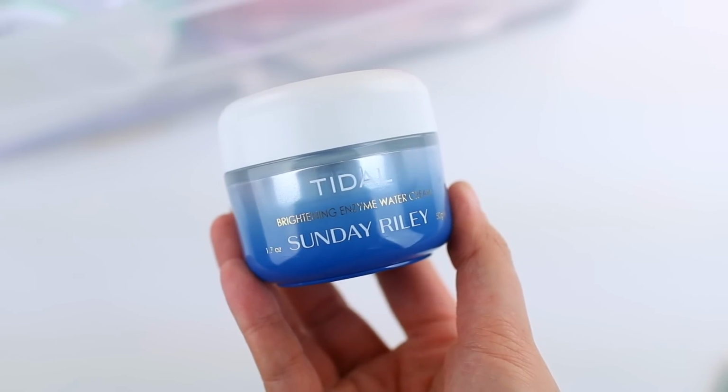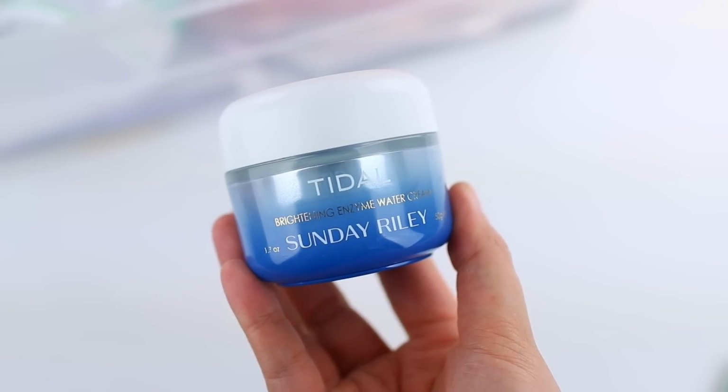I also used up the Sunday Riley Tidal Brightening Enzyme Water Cream. I really like this product, and I have actually a very little bit left, but I figured I would mention it in today's video so I didn't have to save this for the next one.